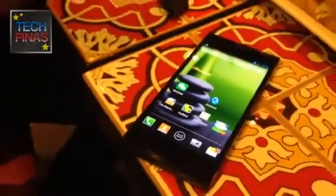Alright. Here for the THL MonkeyKing2, it utilizes for the first time all 8 cores, because it now features the MTK6592 processor by MediaTek. Ito yung unang device in the Philippines to have that. True, sir. It's the very first true octa-core in the Philippines.